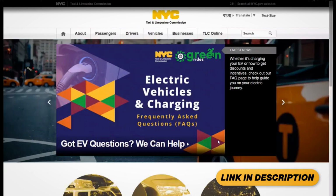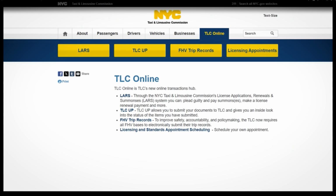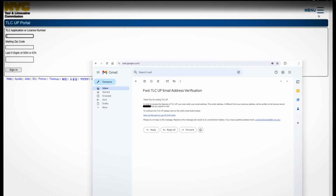To confirm your TLC plates do not have outstanding settlements or suspensions, you can check your FHV license's status on the TLC UP portal. If you go to the TLC's homepage, click on TLC Online in the top right-hand corner, and then click the TLC UP hyperlink. After entering the following information: FHV license number, zip code, business EIN, or social security number, you will either get an email confirmation prompt to enter the portal, or you will enter the TLC UP portal after clicking Sign In.